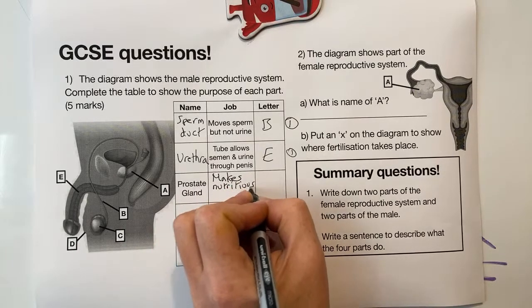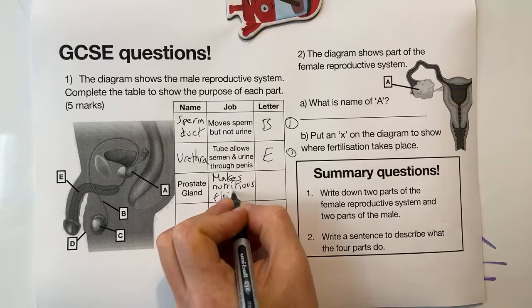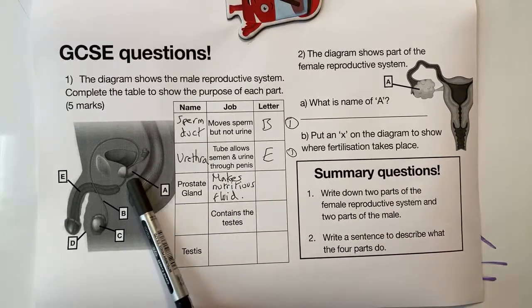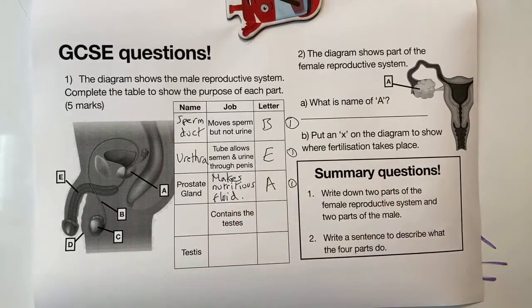The reason I've been calling it nutritious fluid the whole way through this lesson is because on the mark scheme, you don't get a mark for just saying it makes fluid. I guess because you could mean that it makes wee. And that is this sort of thing in between the sperm duct and the urethra, so that's A. 1 mark for that.